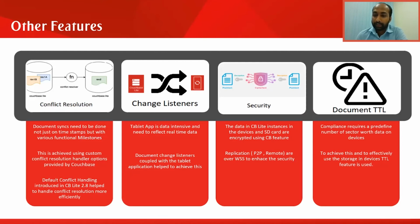And the next is the document time to live. Whenever the documents are not required for more than 60 seconds, which is predefined, we have set the TTL, and they will automatically get deleted.